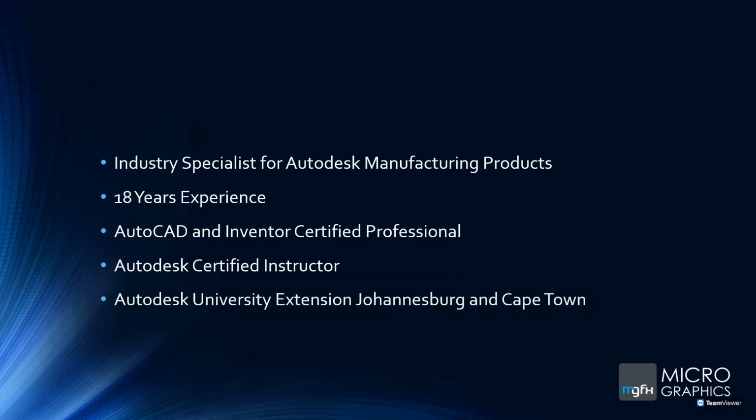I have also been a presenter at AU Extension, Autodesk University, in both Joburg and Cape Town. I have presented on things like iLogic, as well as tips and tricks in Inventor, just helping guys see what they might be missing out on, because in the day-to-day of working on any package, you might not use everything. One of the Autodesk application engineer's jobs is to open up the software so that everyone can see what is there and how to increase your workflow and productivity with things you might not use, and might not know are available to you.